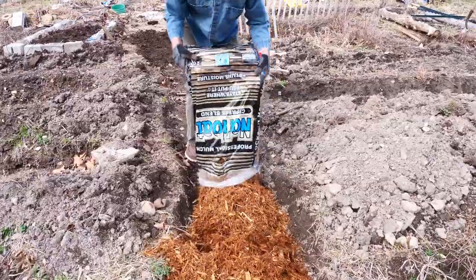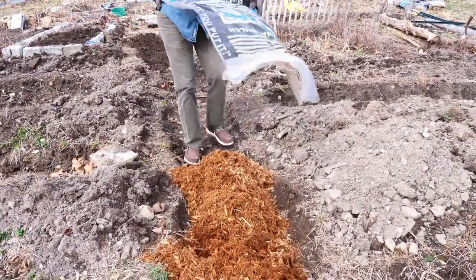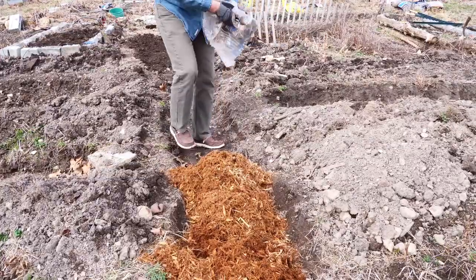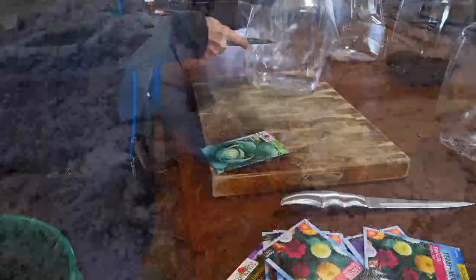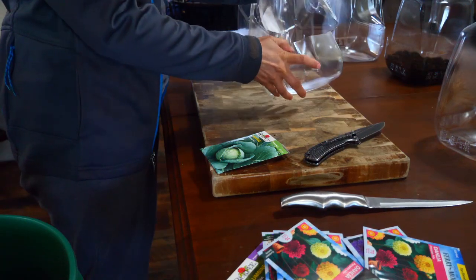One thing I love about cottage gardens is the little whimsical pathways and flowers everywhere. So my cottage garden is gonna have a lot of herbs and flowers and vegetables, of course.